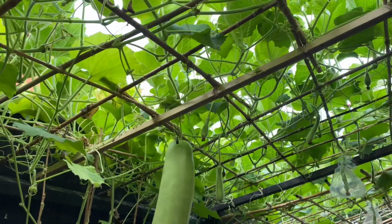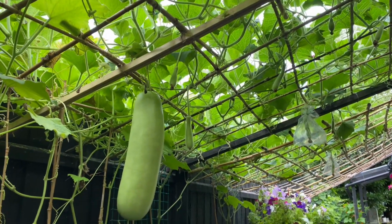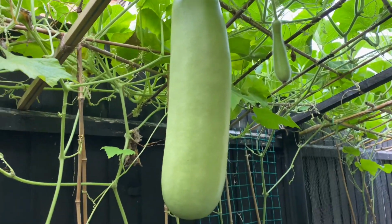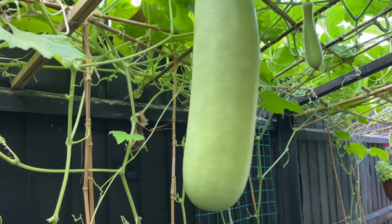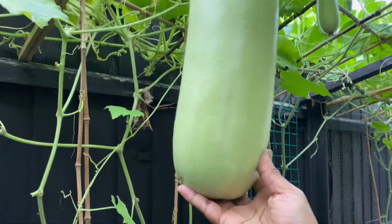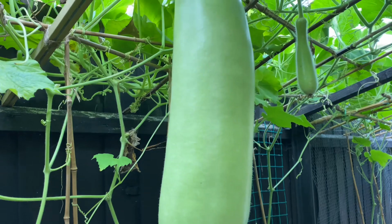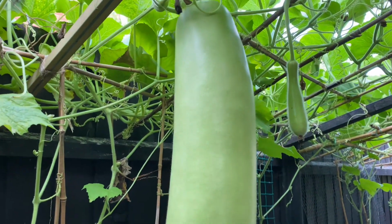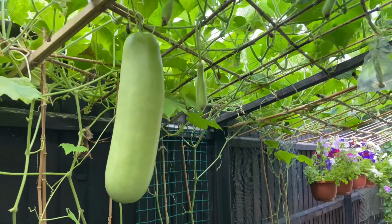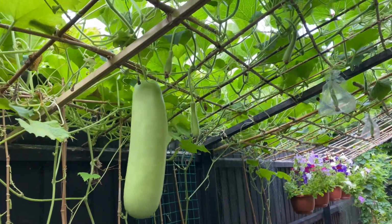Whatever happens, happens. So as you can see, I've kept this one for seed. This is growing all the time. Mashallah, it's a very good size. It is very heavy. I'm not quite sure what type of gourd, lau, this is, but it's very heavy. And it's still growing, so I've kept that. I've harvested three, as you've seen in the video.